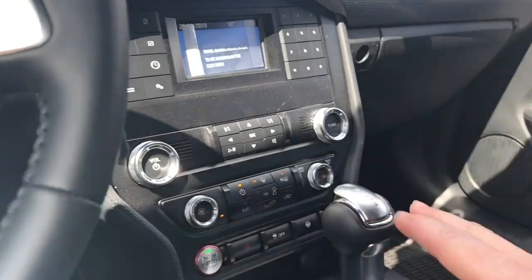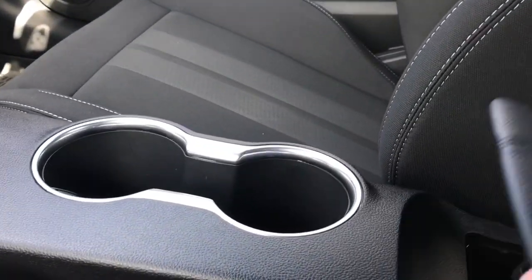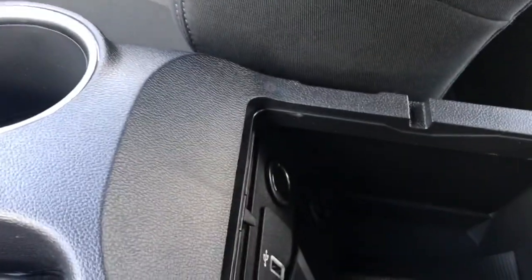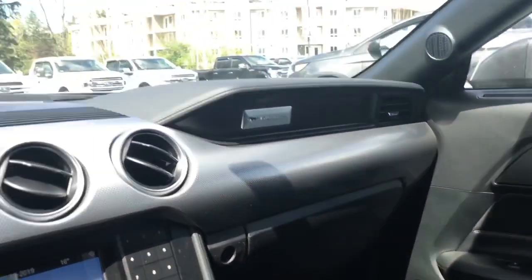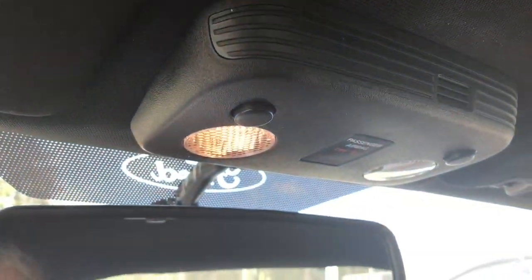You have an automatic shifter, emergency parking brake, a couple of cup holders, and you also have in your armrest a little storage bin that has a USB and 12 volt. And you can put a few items in there. Locking glove compartment. Up above, auto dimming rear view mirror, and lighting controls.